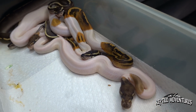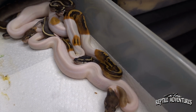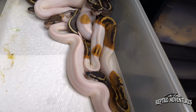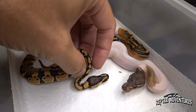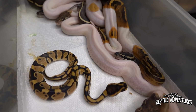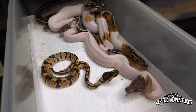And all of her siblings in this GHI Enchi Mojave Pied clutch are doing great. They're eating rat pups. They're looking great. They're looking plump. These guys are also going to be available next weekend at Tinley. But the thing that concerns me is, look at how thin and frail she is compared to her clutch mates. That is really concerning me.